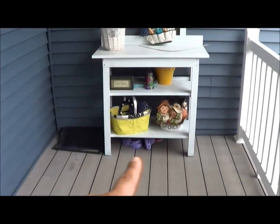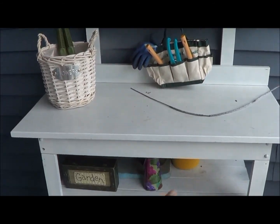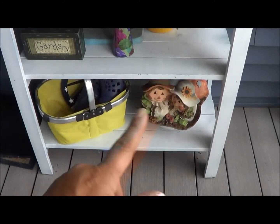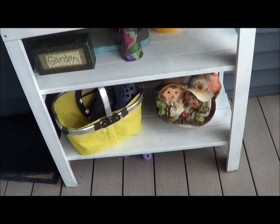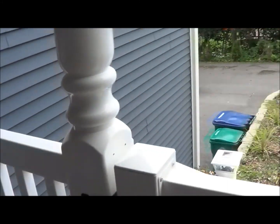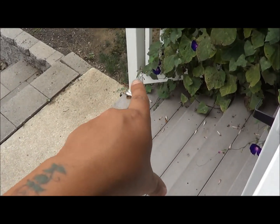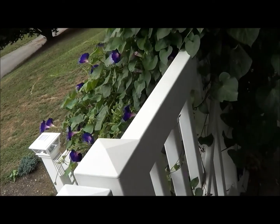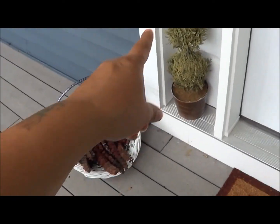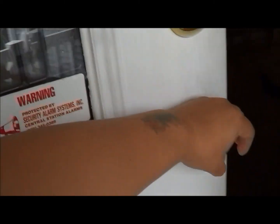And this I still haven't done. So I have this left to do, and this will be all done up for fall. There's the scarecrows that I got at the flea market. But once it gets closer to the end of the month, I usually put pumpkins and the hay bales and all that stuff out here, and I'll change this stuff out. So outside's not completed.